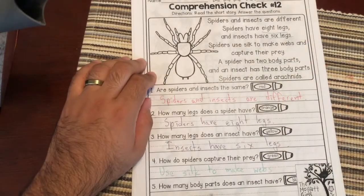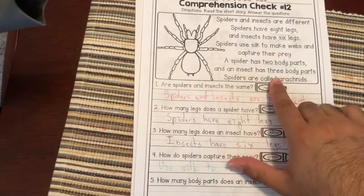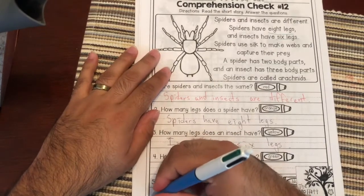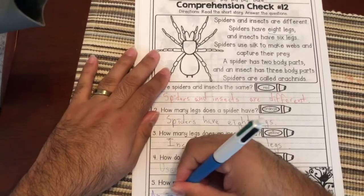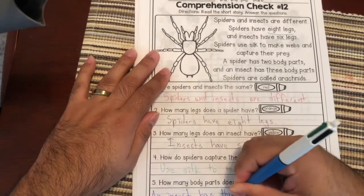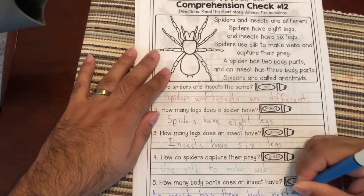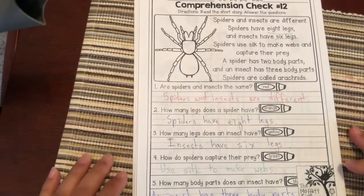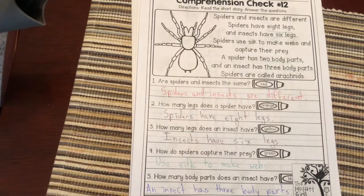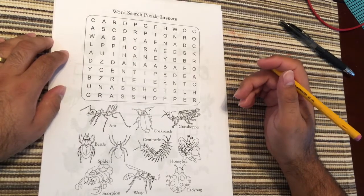How many body parts does an insect have? An insect has 3 body parts. Cool. An insect has 3 body parts. And there we are. Pretty much done with it right over here. Feel free to pause if you need to. Hope you enjoy. This one's going to be a little easier, but I'm going to go over it anyways, just to make sure you guys know.